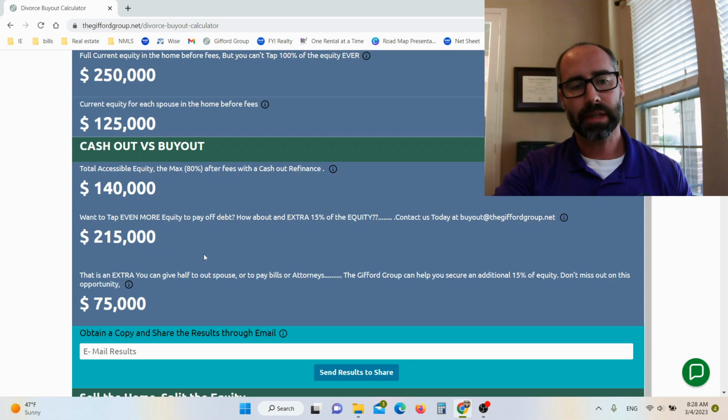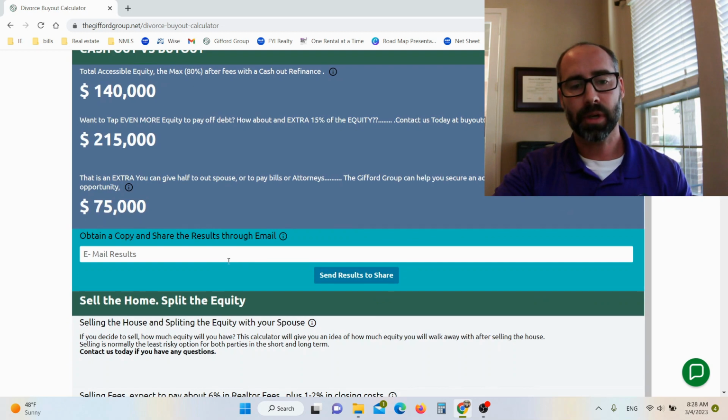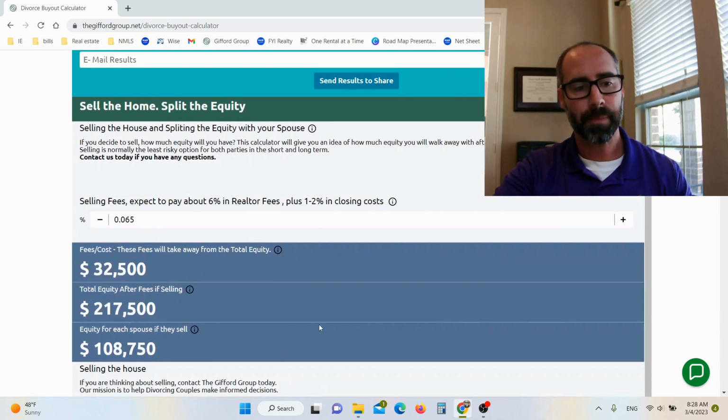And kind of at the very top, I give you a quick rundown that says, hey, this is a total equity at 80%. This is a total equity at 95%. And that tells you, hey, that's an extra $75,000 that you can tap if you wanted to, to give to the out spouse, to pay bills or whatever, right? So it just shows you right away how much equity we can tap. And if you want to get any of the results emailed to you, you can just put an email here. It'll send you a copy with everything in here.